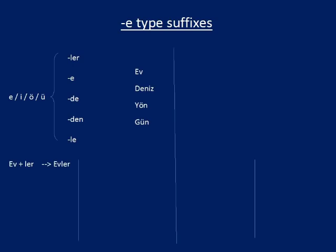Let's take the word ev and add ler to it. Ev plus ler, evler. Pretty simple, right? It's like simple mathematics. If I add the second suffix, ev plus e, it will be eve. Ev plus de, it will be evde. Ev plus den, it will be evden, and so on.